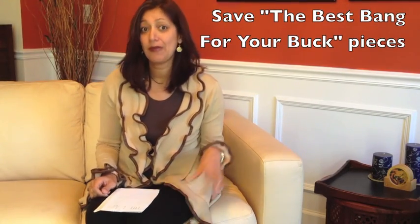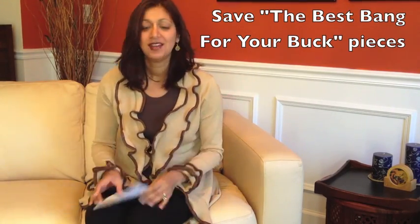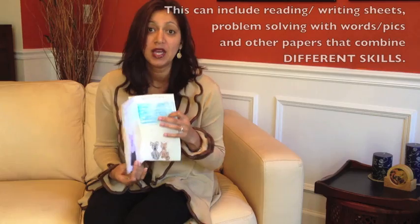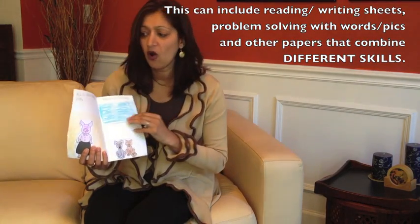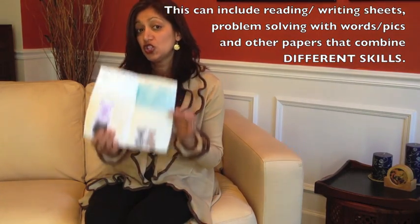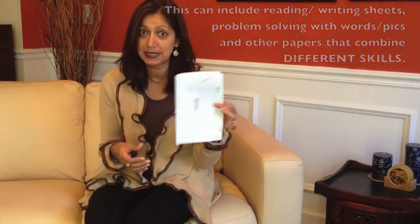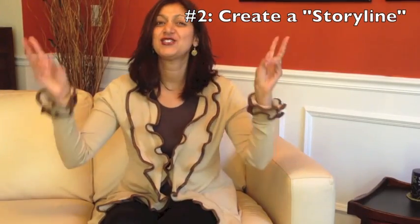Okay, so here are the things that you should save. I like to call this one the best bang for your buck. These are the types of things that incorporate pictures, stories, maybe their best friend's name, a story about something you did together, all these different things that show the progression and what they were into at that same time in one piece. The most important, the storyline.